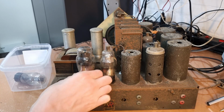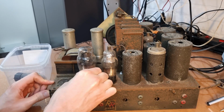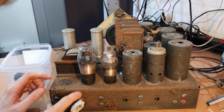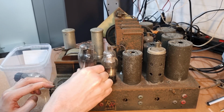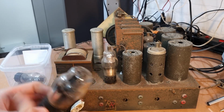This is the 2A5. Oh, that is really tight. Must be still original. See, this one is Sylvania. This is also Sylvania. That one was an Adzam tube. So it could be that the Sylvania ones maybe are original. I don't know. 2A5.